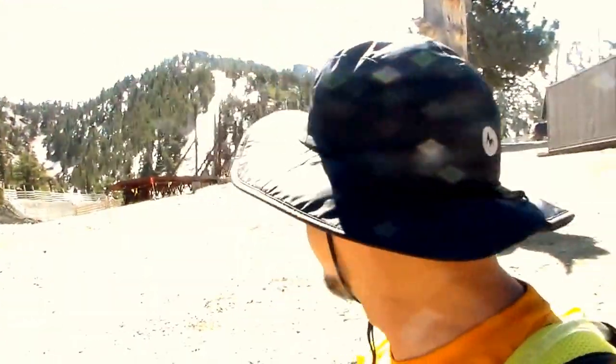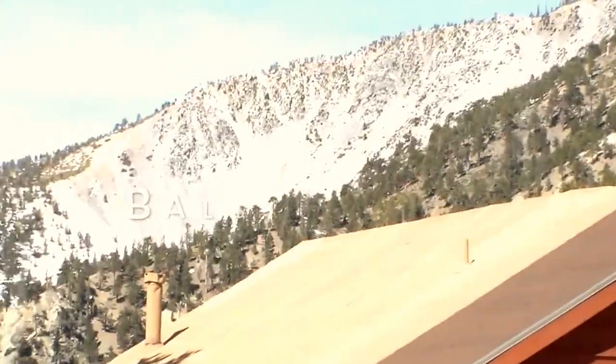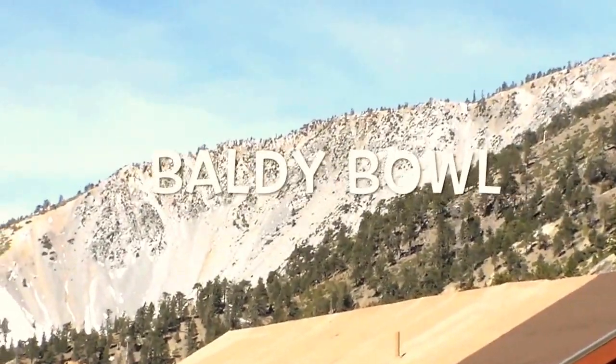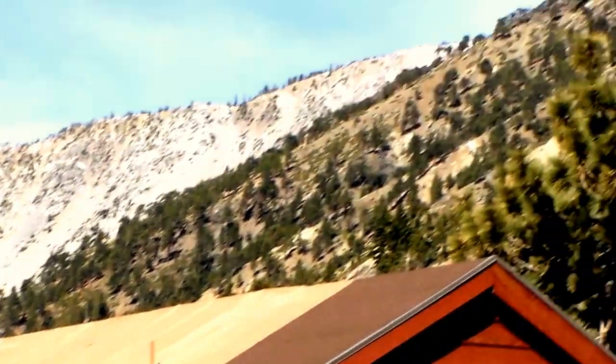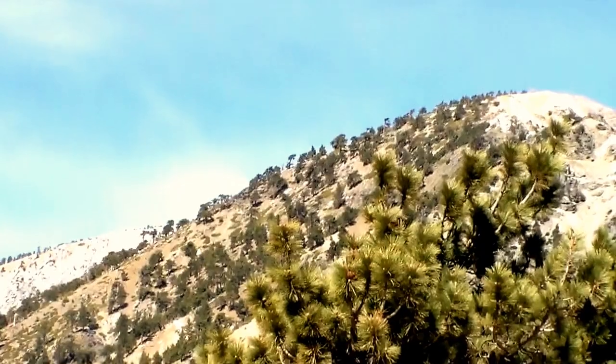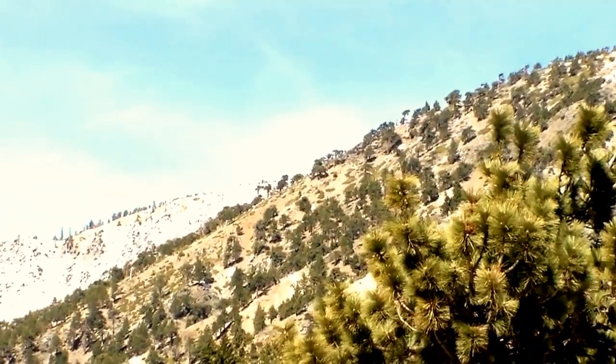I'm here at Baldy Notch. It's a clear day. Nice day to hike. Okay. Now from here you can see the Baldy Bowl right there in the center of the screen, and going to Mount Baldy or the San Antonio Peak. You can go to San Antonio Peak using the Devil's Backbone from here.